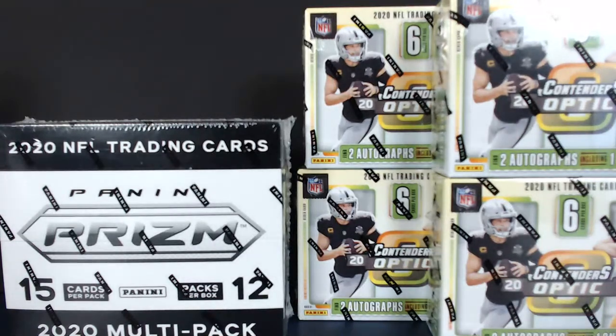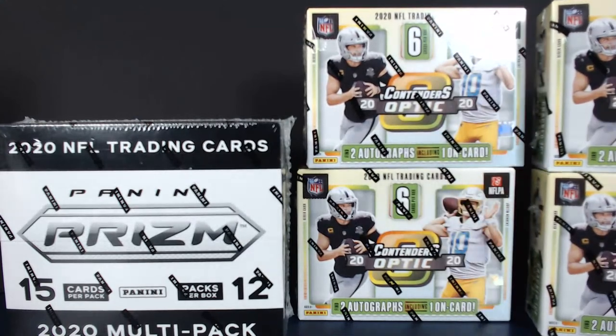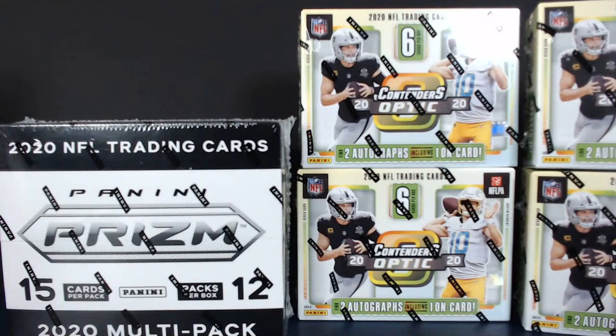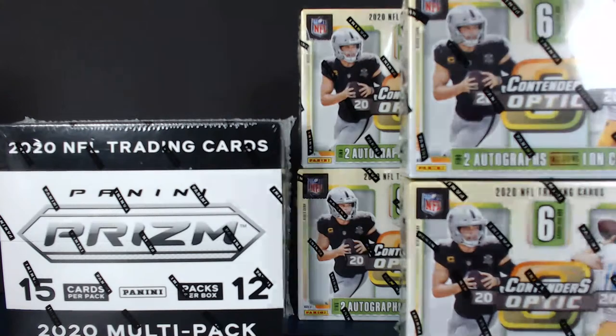Oh man. I'm excited, man. This is my first time ripping Contenders Optic, so this is going to be a blast. We've had good luck in Optic, so I want to continue that trend and go to Contenders Optic and get some good ones.